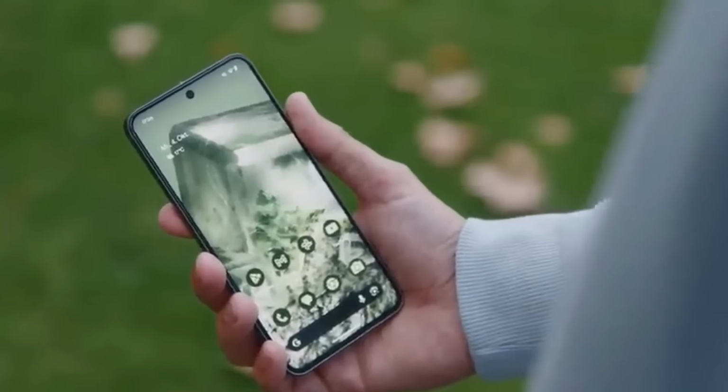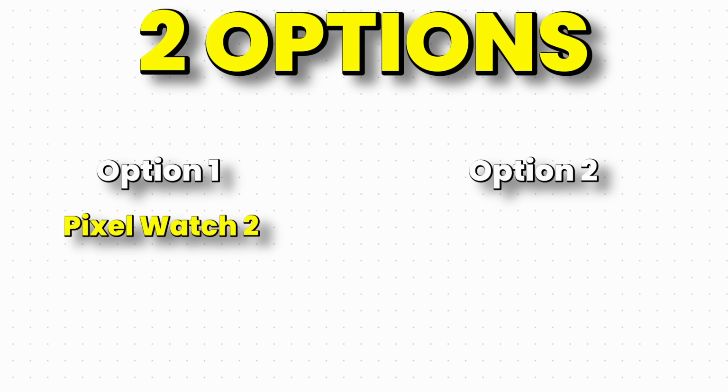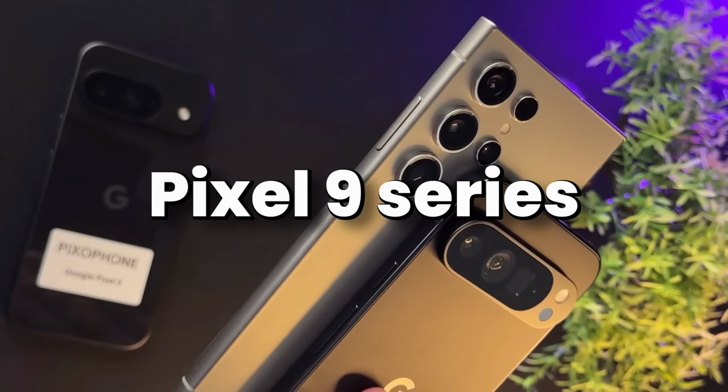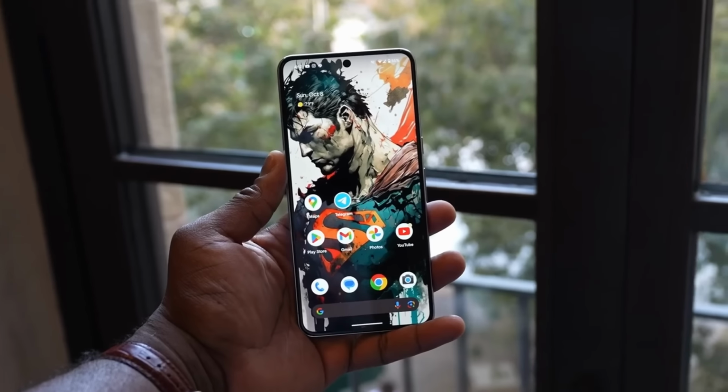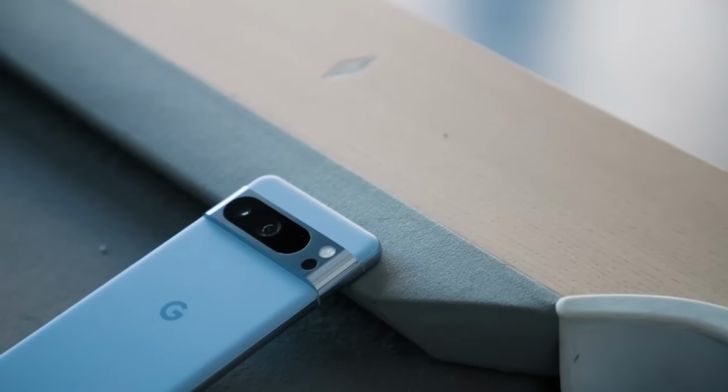Google last year gave us two options as pre-order deals: either they offer us Pixel Watch 2 or Buds Pro. But this time around, Google is thinking differently for the Pixel 9 series. It seems like they are not going to offer any extra product, but instead help us improve the existing deal. Let me explain.